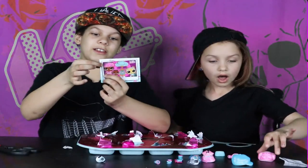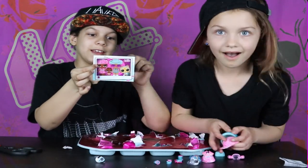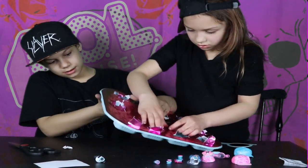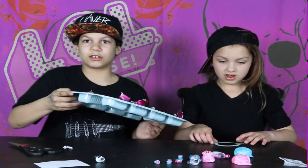You guys see right here? These are kind of the outfits that go with them. So these guys might be in here. Wait, is there anything in here? Wait. No. So guys, we just finished the first layer.